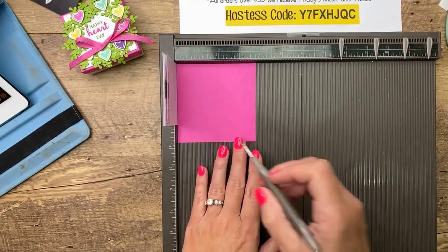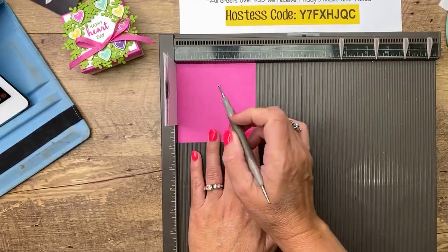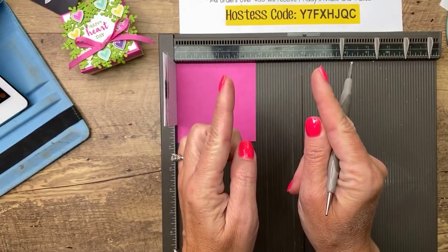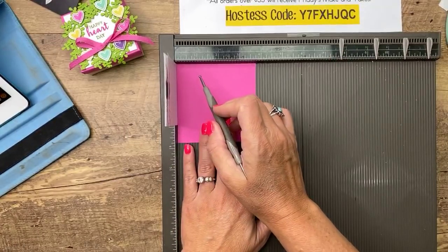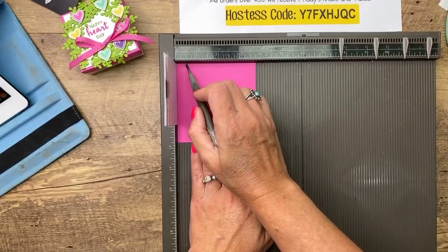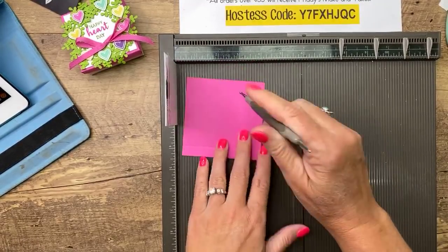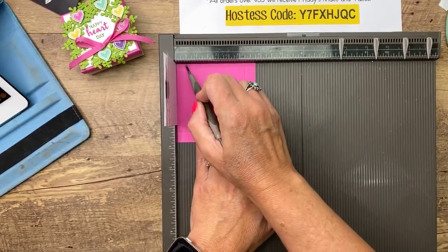So it creates just a tiny sliver of difference. It's going to make your lid just a tiny bit bigger so that it'll slide down on that box bottom. And you have to turn it every time, okay? So we're going to do half an inch on all four sides. Half an inch, half an inch, half an inch.